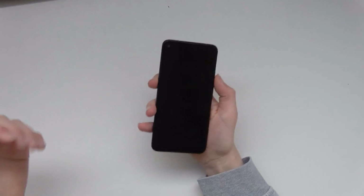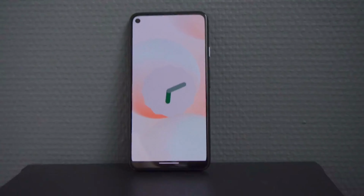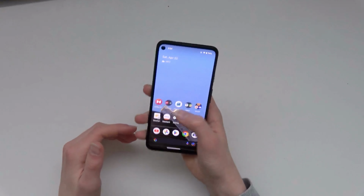The screen is pretty good, but it isn't amazing. However, I think for the price it's good. Sadly, it's only a 60Hz panel and there is a bit of a chin on the bottom, which makes it feel like almost every other budget Android phone. But that doesn't mean that it's a bad screen.